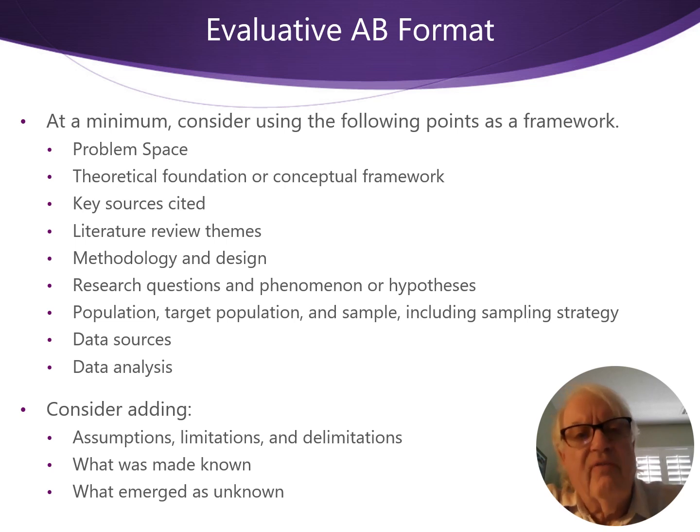What can you learn from the research questions and phenomenon or hypotheses of one study that may help you craft yours?